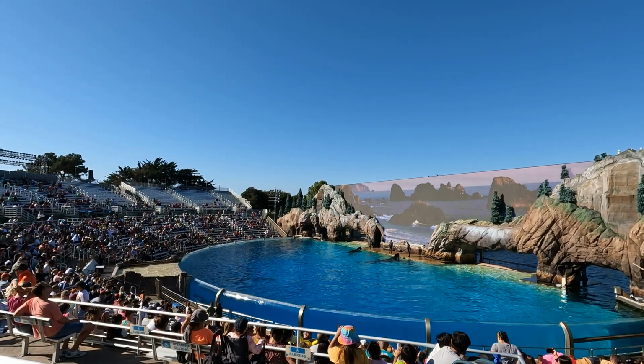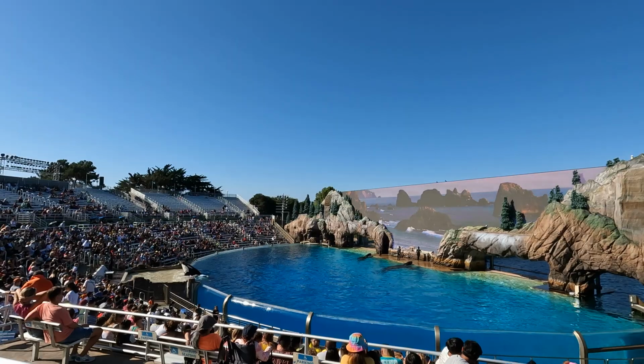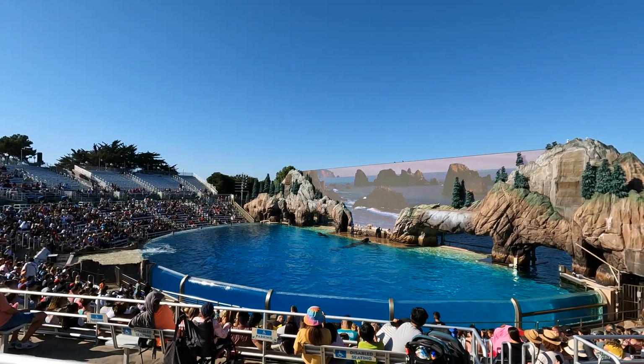Playful behavior has a purpose. In hunting, a tail whip is used to stun fish. But today, I think our whales might just be stunning all of you.